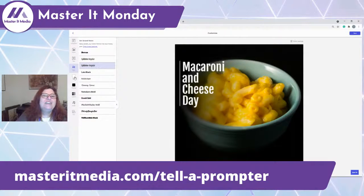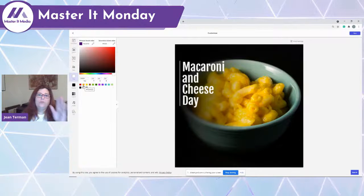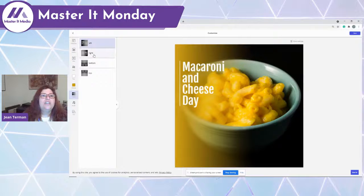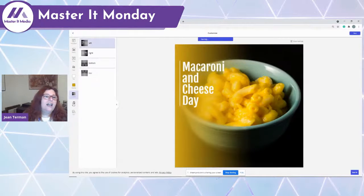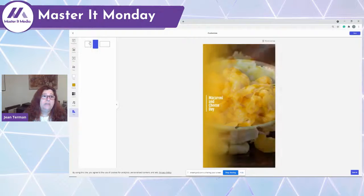You can change the font. You can change the text color again, really judiciously. If this was a really light photo, maybe. Okay. You can change the color of the overlay, right? Maybe you want to go gold because it's macaroni and cheese day. You can change where it appears. Kind of cool. You can give it audio. You can make it have music, and you can actually change the size. Right? So there's lots of things you can do, and you do it on the fly. It'll do it immediately for you.